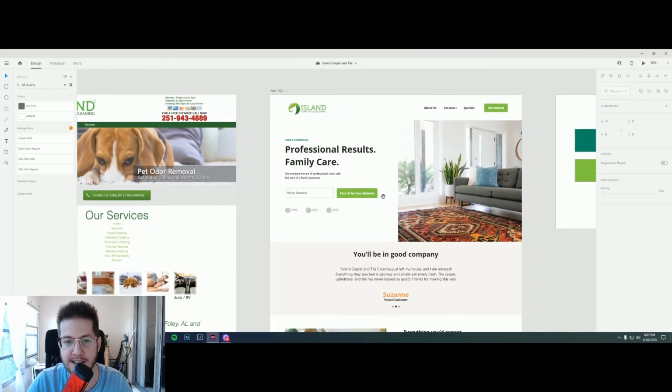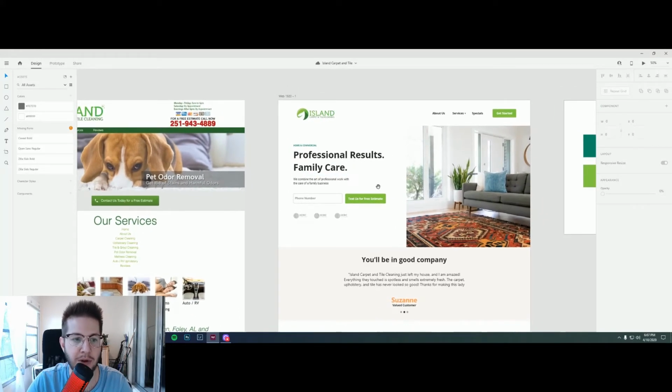Jumping down into the hero section, what I wanted to do here was think about his branding and what separates him from competitors. I think the biggest thing is the fact that he brings this family care to a professional business. In Alabama, in his market, family is really large down there. If he leans on that, he could brand himself as a family-oriented business with family care, and I think that would resonate a lot with the people down there. So that's the direction I went with the headline.